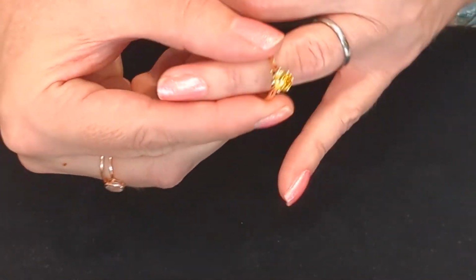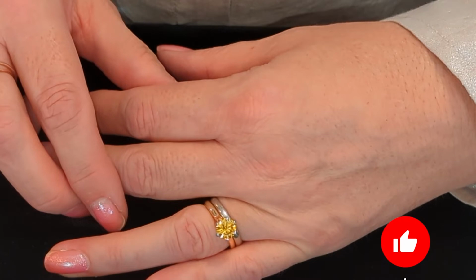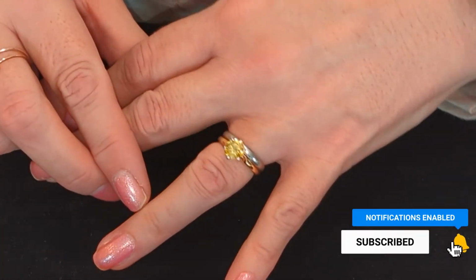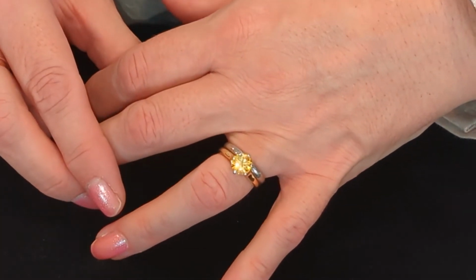Very gorgeous, and it fits. Look at that, my friends. Oh, that is so lovely. Up against my platinum wedding band, it really pops.